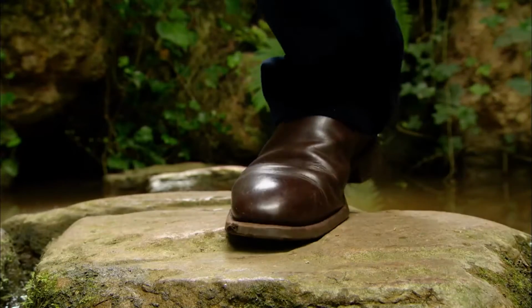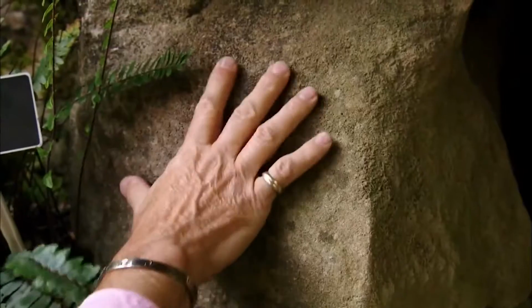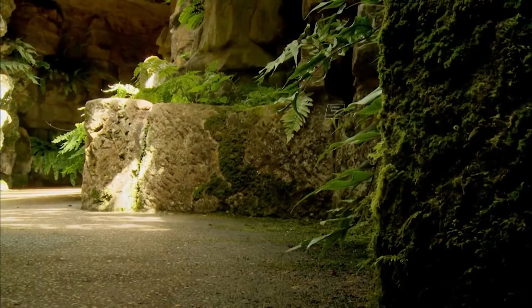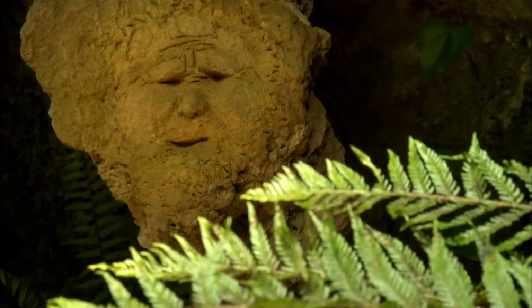The thing is, it doesn't just look like stone. I mean, it actually does feel like stone. When you hit it, you can't tell. But exactly what their stone was made of remains a mystery. It's always talked of as a secret recipe.